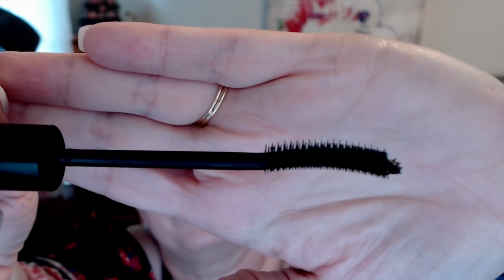Well, I think the first thing I'm going to start out with is the Mad Lash Mascara. Now this is by no means new to me. Let me look and see what kind of a mascara this says it is. Okay, it doesn't say on here. Because of this, I don't poke myself in the eye. It is a little longer than most curved wands are, but there's something about this formula and this brush.